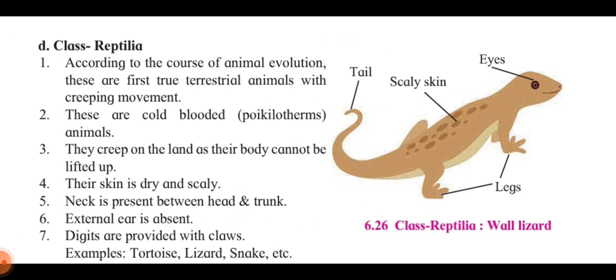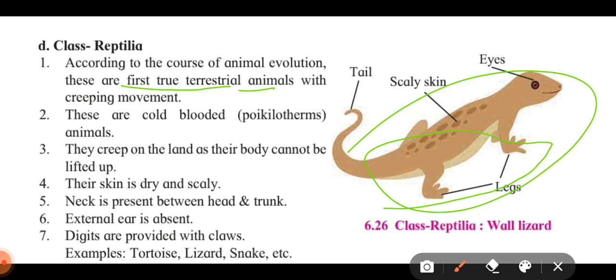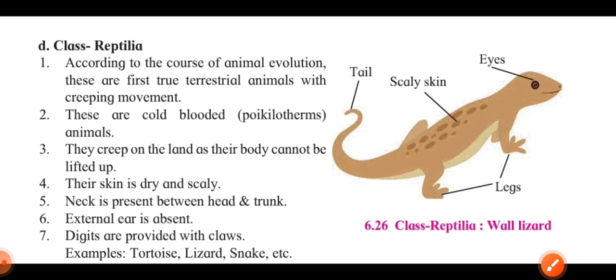Moving ahead, class Reptilia. According to the course of animal evolution, these are the first true terrestrial animals, living on land with creeping movement. They creep, they crawl. These are cold-blooded animals. They creep on land as their body cannot be lifted up.